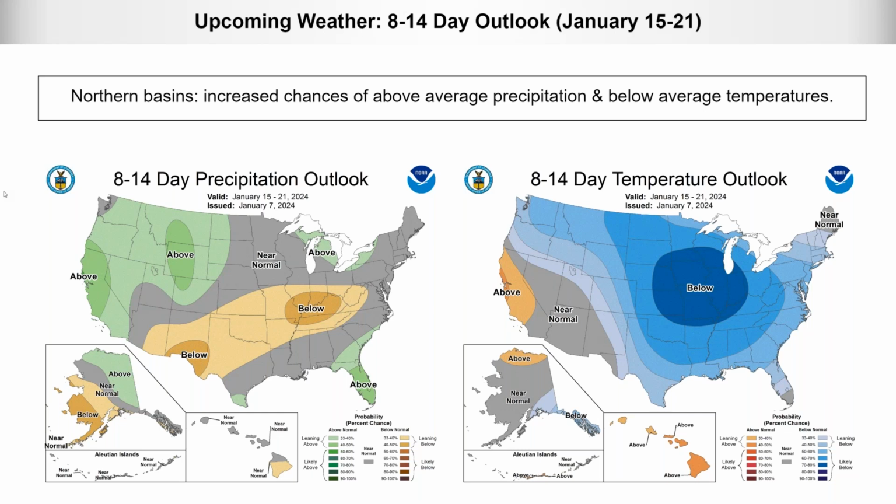And then looking at the week 2 outlook, these graphics cover January 15th through the 21st, and they are showing the probability of above or below normal precipitation. So the graphic on the left here for that January 15th through 21st period is forecasting increased chances of above average precipitation. It looks like, again, that precip continuing across the upper Green into northwest Colorado for the highest chances of above normal precipitation. And then the graphic on the right, the 8 to 14 day temperature outlook, shows increased chances of below average temperatures across some of those same areas, northern Utah, southwest Wyoming, into western Colorado.